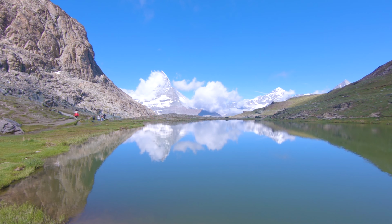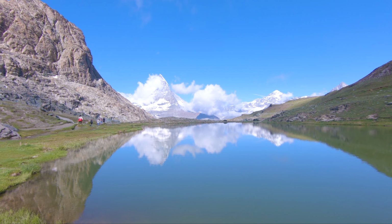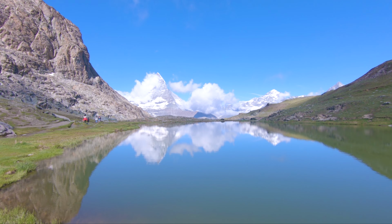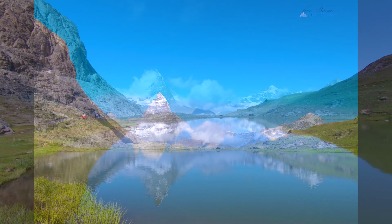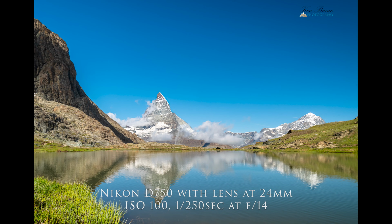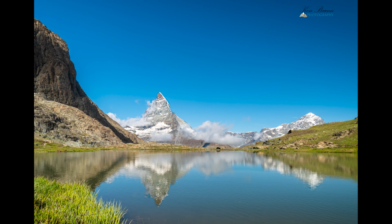Now, a tip for this location, and really any location where you're photographing reflection in the water, your best bet is to get your camera down as low as possible, and that will give you the maximum reflection of whatever your subject is in the water.